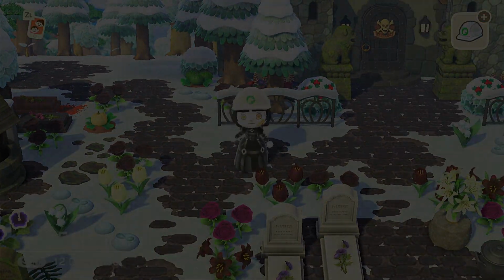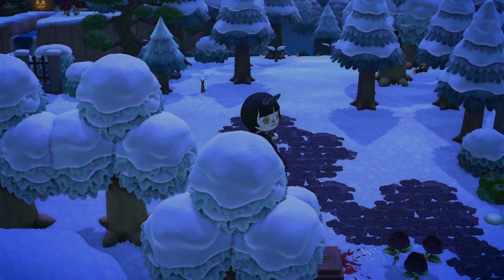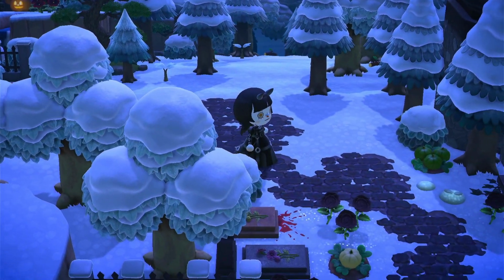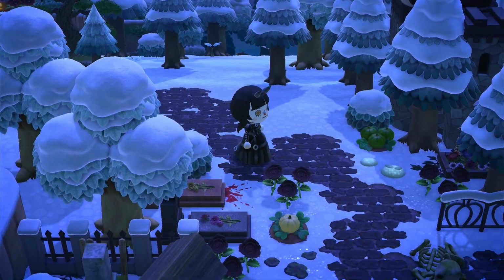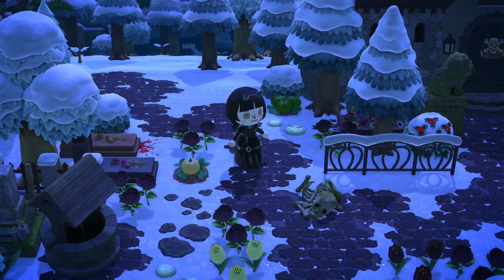Alrighty, and that brings us to the final walkthrough. I took the liberty and went to nighttime just to walk you through it, because I felt like that's when my island looks the best.